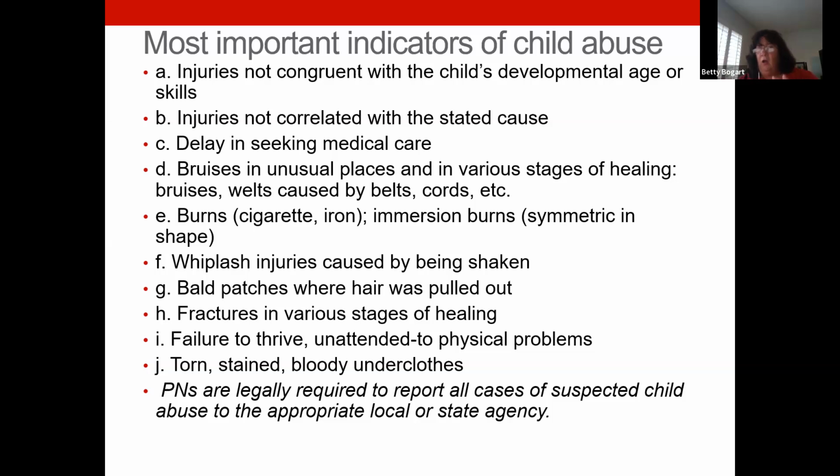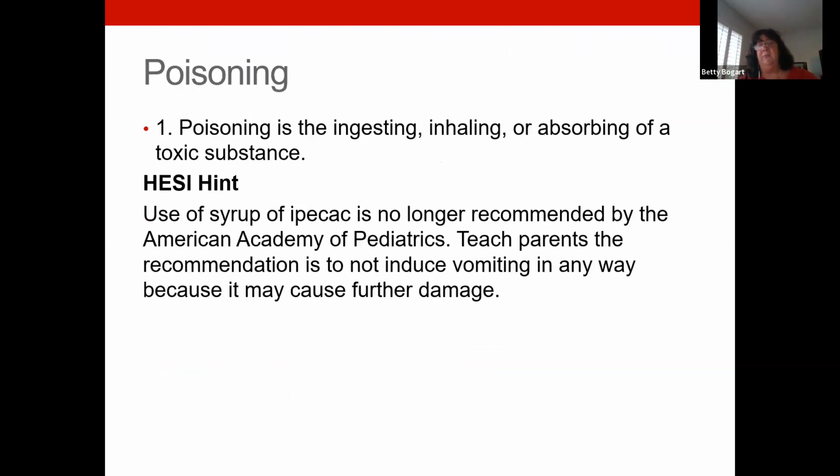So remember, looking at a child, kids get into stuff, they're dirty, they come to the ER, yes. But is it something that is more than normal, okay? As a PN, you are legally required to report it. Go to your charge nurse, go to the physician, tell them what your suspicions are, and it does need to be reported just to keep the kids safe.